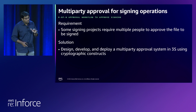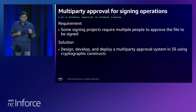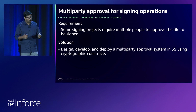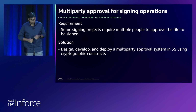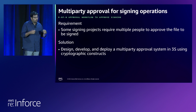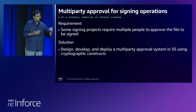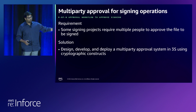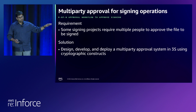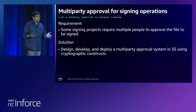But in this use case, unfortunately, CloudHSM doesn't offer a way to gate the signing until the approvals come through. So what we did is a workaround and solved it at the application level. We developed a multi-party approval system, essentially analogous to what CloudHSM does, but at the application level, where when someone submits an asset for signing, the signing goes through multiple approvals before it gets to the signing phase.